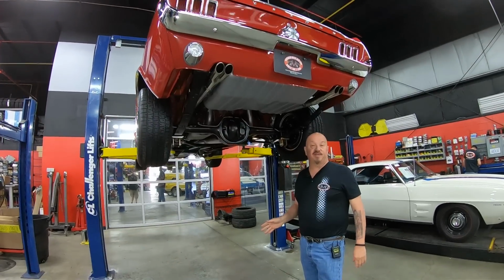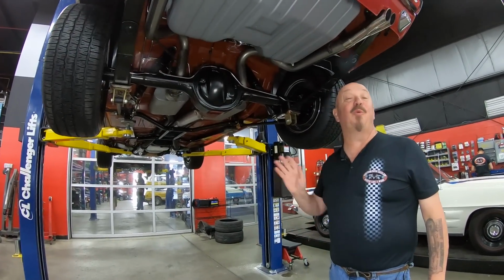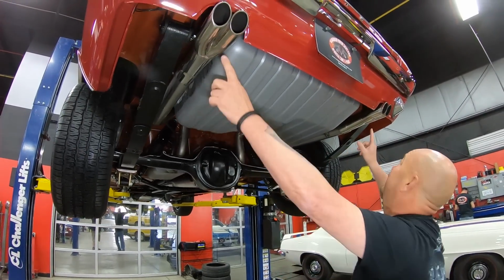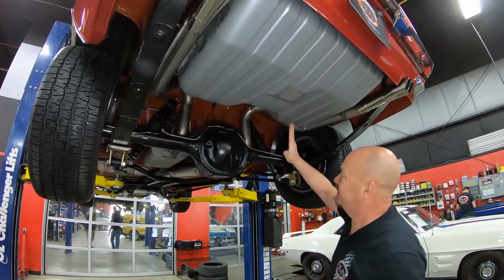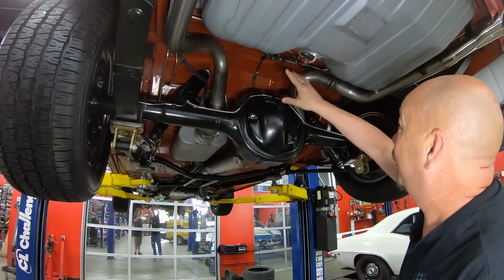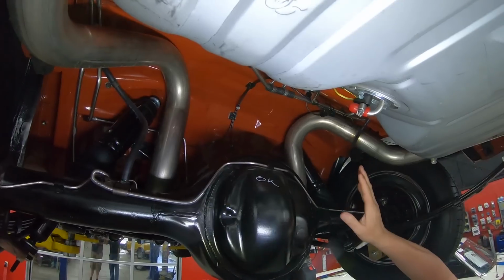All right, we're underneath this Mustang now, and it is one of the prettiest Mustangs I've been underneath in a while. This thing is absolutely beautiful. Look at those tips, man. Absolutely gorgeous. The tank is brand new. You can see that rear end housing. It's okay. It says right there. Now look at all the piping here. Everything looks like it's stainless, and it's beautiful.